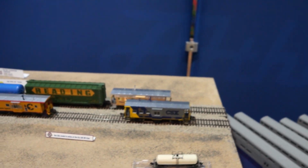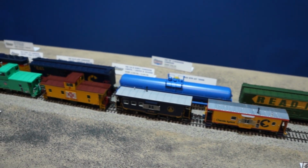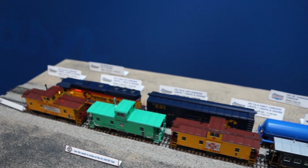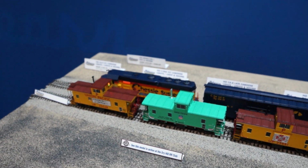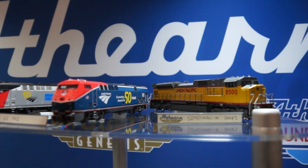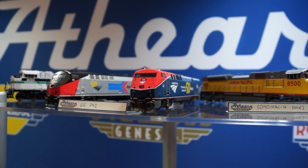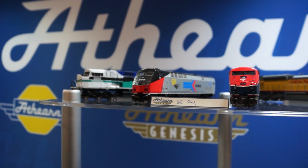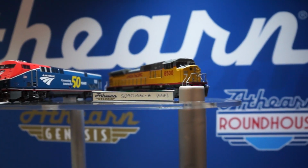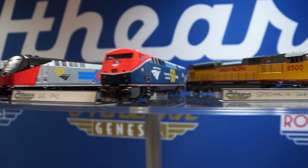And then here are some of the items that they already have in stock, some that are coming next month. Already have this on pre-order, both of the 50th anniversary Amtrak engines here. I like this SD90MAC. That's very nice. And we also have a demonstrator version over here on this side.